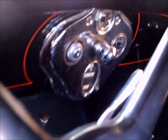A very down-to-earth seat, nothing too fancy here. Here you see the typical dash of the Model A.